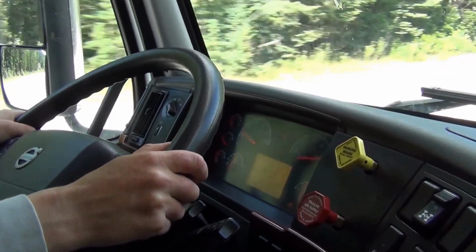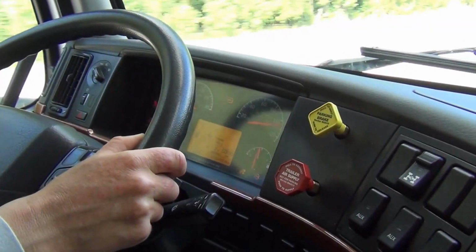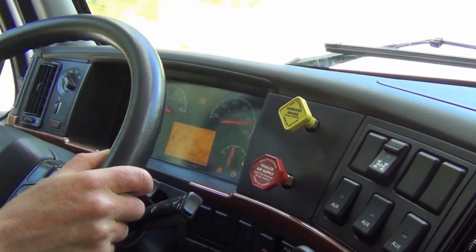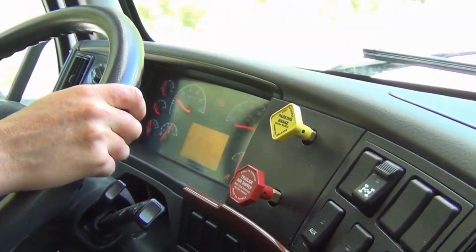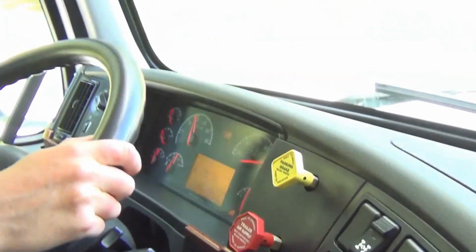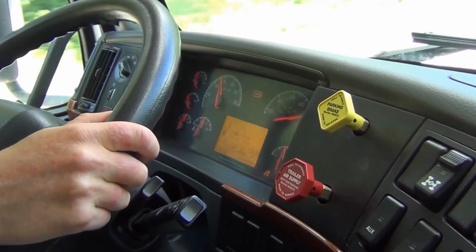So Kerry's got her foot off the throttle right now. See? Foot off the throttle. And we're accelerating just a tiny bit. We're still holding at 105. We're going to reach the bottom of the hill now. Kerry's going to put her foot back on the throttle. And the RPMs will pick back up to where they were before. There's an example of the eco roll.